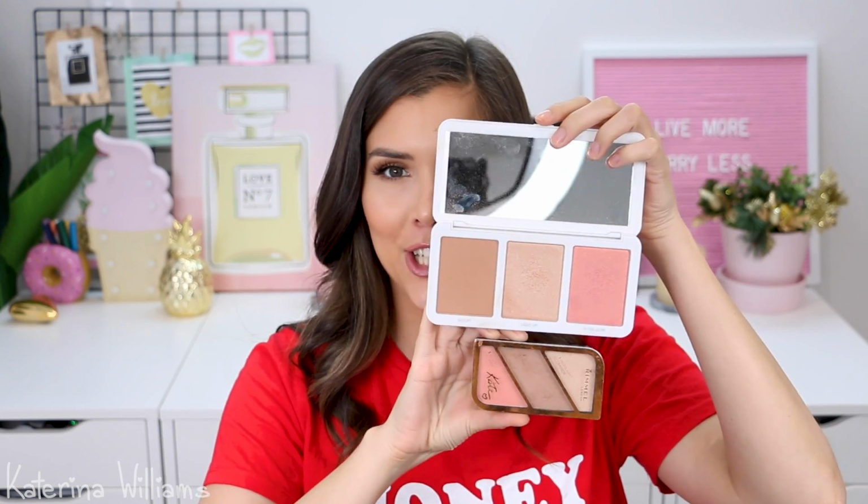Then the other thing I wanted to mention was the Sculpt and Glow palette by Model's Own. I feel like this is a larger version of the Rimmel palette. Like, how similar are the shades in this?